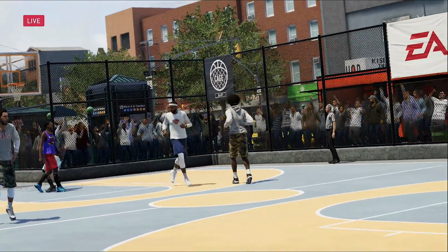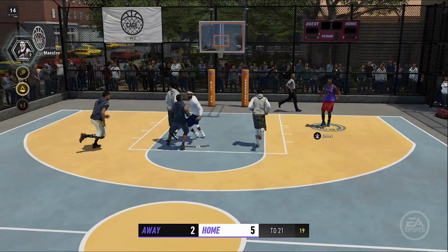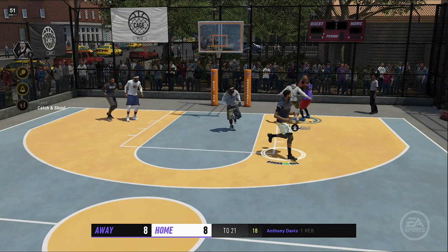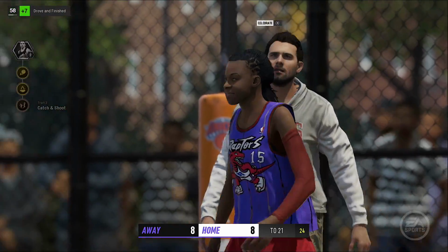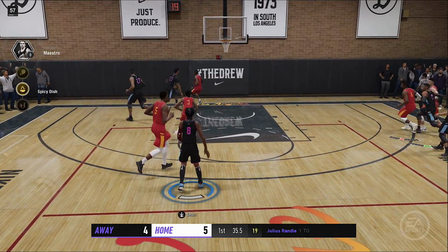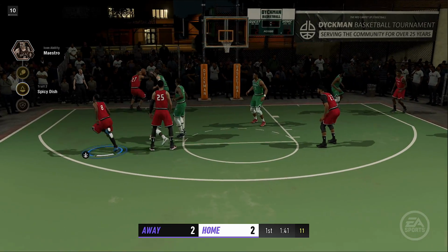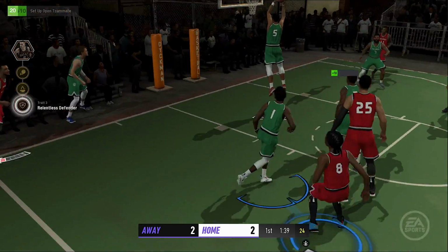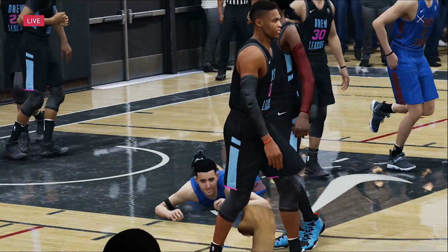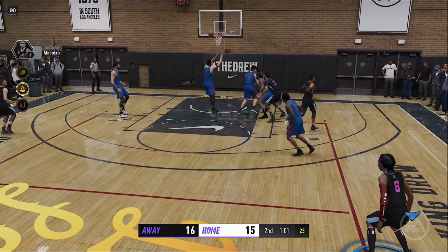All right, Ben Wallace hitting fadeaway middies now. Come on, bruh. The basket. Ah, come on. What was that animation? Oh boy. I made that? What? Get in there. Get big. What is that? Oh, it's great. What? Let's go, Rudy. Get up. Get up. What?